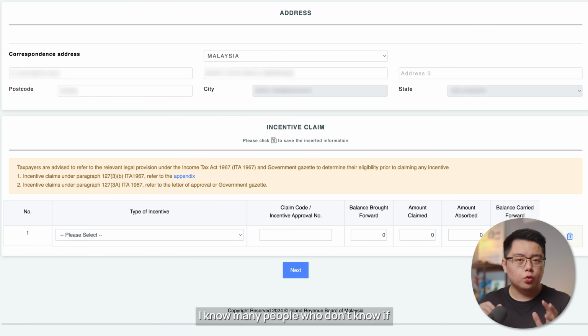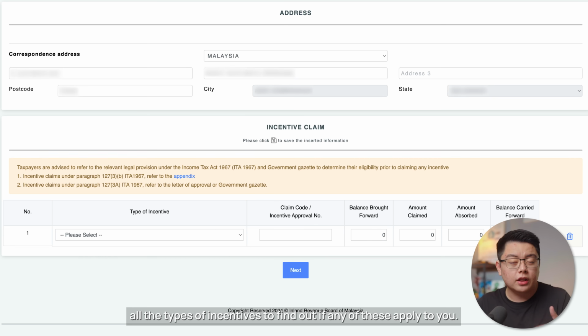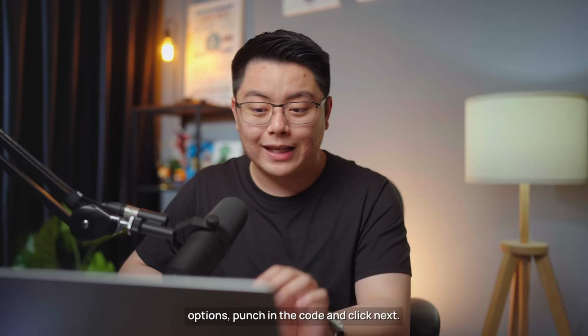I know many people who don't know if they are eligible to claim this or not. Don't worry, you can click on the blue appendix link over here and read through all the types of incentives to find out if any of these apply to you. If any of your income falls into any of these options, punch in the code and click next.